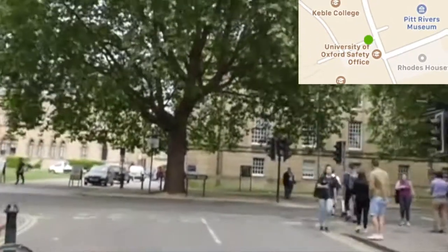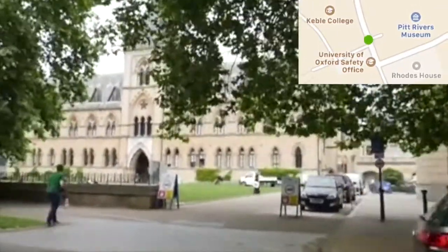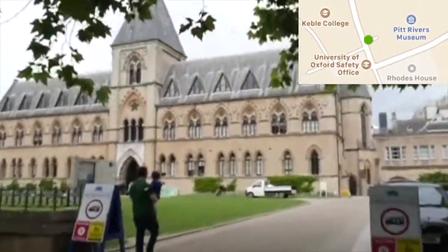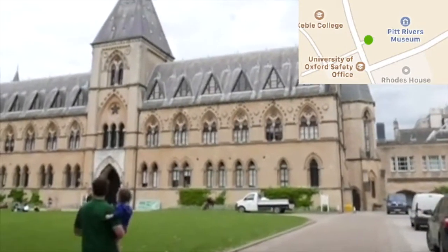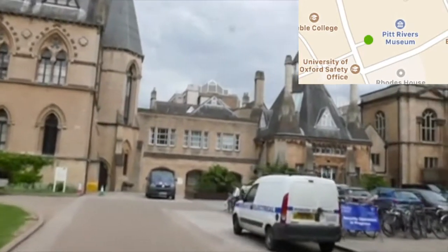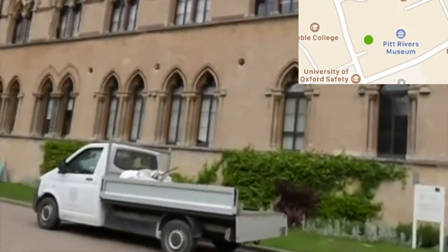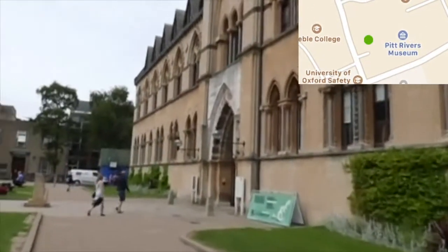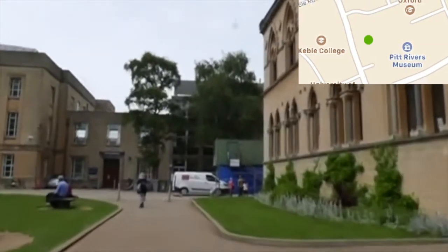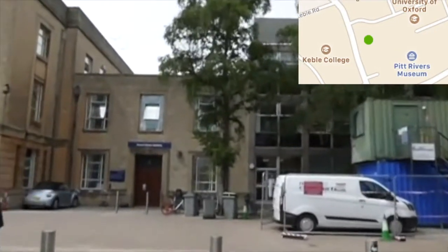And here we are, we're approaching the science quarter of the University of Oxford. Up ahead, this beautiful building right here is the Museum of Natural History, and behind the Museum of Natural History is the Pitt Rivers Museum of Ethnography. Up and on the right-hand side, that's the former home of the Oxford Union and currently the Library of Science. Up ahead, behind that building, is the University Physics Department.